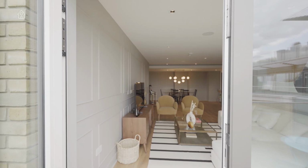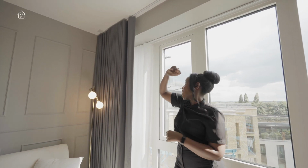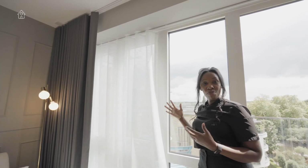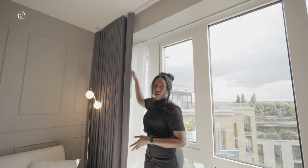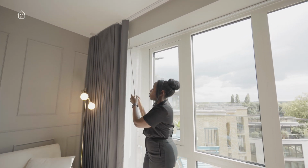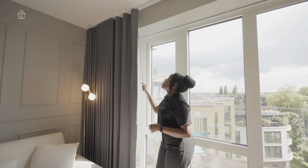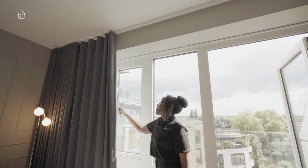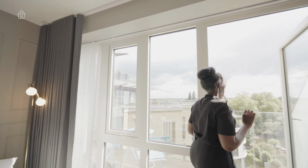But before we go out there, I want to show you these drapes. They've got a track at the top and another track here for the sheer blinds so that you can have a bit of privacy and allow enough light to come through. Something really cool about this is they've got a rod here so that you don't take the pleats out when you're pulling the curtains shut. You can use this rod here and shut the curtains just like that and then open them like that as well. I think that's quite neat. Let's go out onto the balcony.